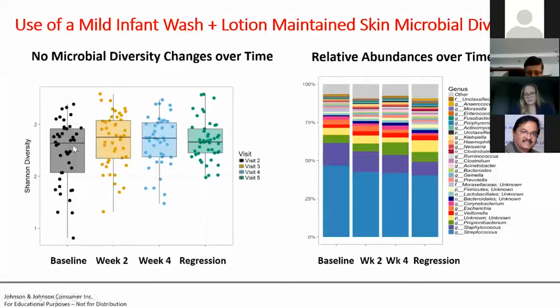Over time, what we're looking at is with the use of a wash and a lotion, no diversity changes over time. So these interventions are not altering the composition, the basic balance, if you will, of the microbiome in this infant's skin, as it relates to diversity. And you can see this here. In general, there are some differences and there is variability within each person. Each person's microbiome is unique and can be very variable. So you see some of these changes, but none of these are significant over time.